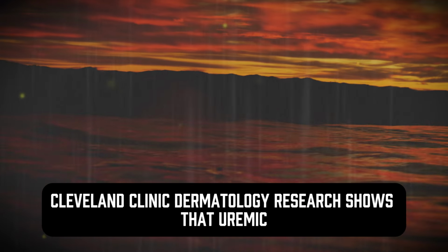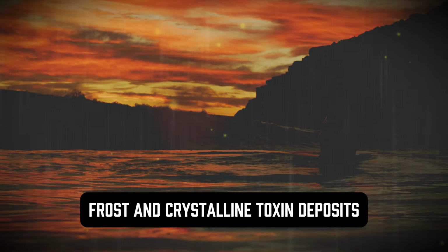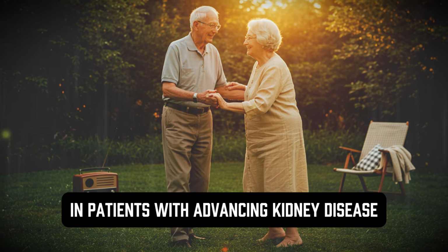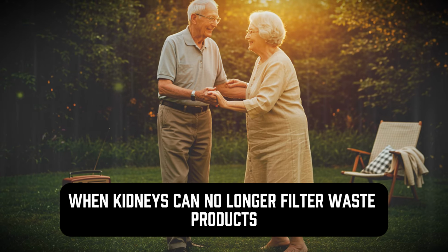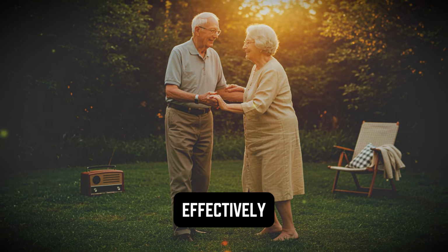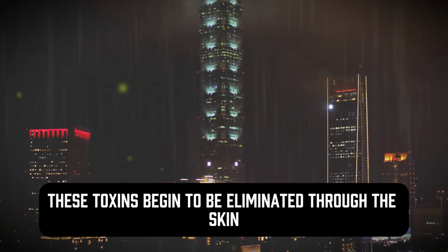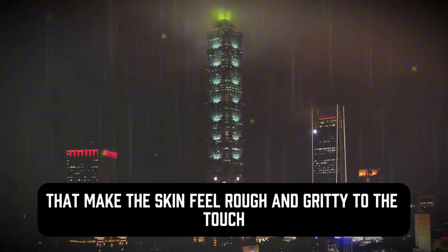Cleveland Clinic dermatology research shows that uremic frost and crystalline toxin deposits create characteristic skin texture changes in patients with advancing kidney disease. Because when kidneys can no longer filter waste products effectively, these toxins begin to be eliminated through the skin, creating deposits that make the skin feel rough and gritty to the touch.